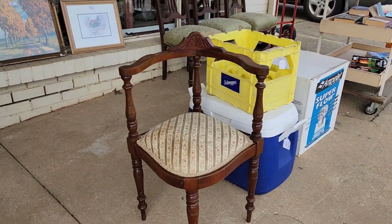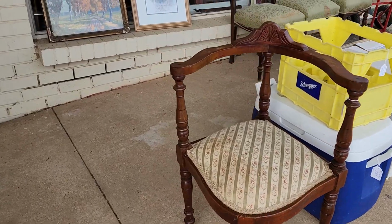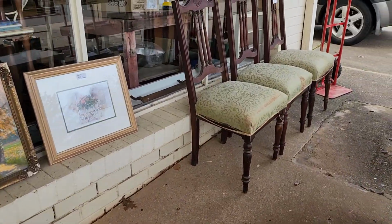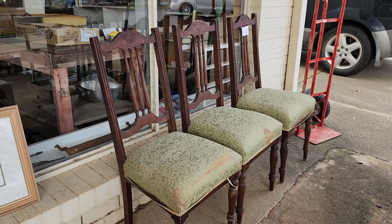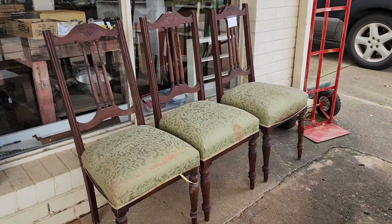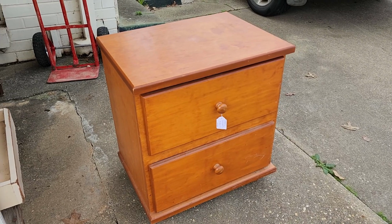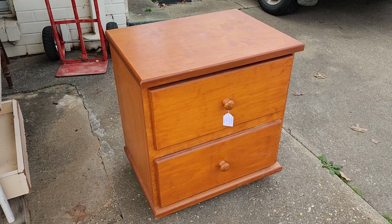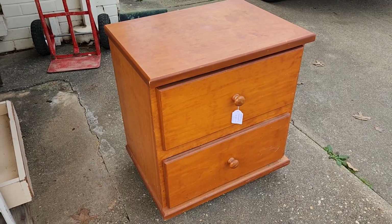We still have this nice Edwardian corner chair available. I put $125 on that, and the three early 1900s dining chairs, only the three of those, I just put $30 the set. I think I mentioned that in the last episode. Also this modern chest, two drawers. It's like a bedside cabinet of sorts. I only put $20 on that. It does need a little bit of work, but it's still quite functional.